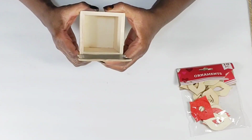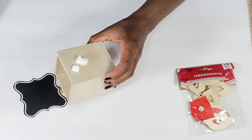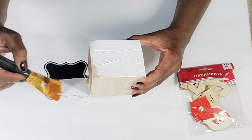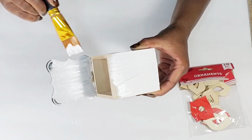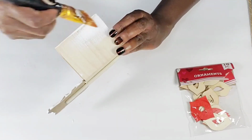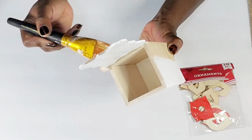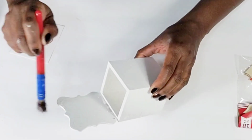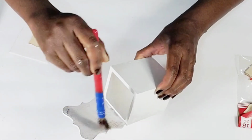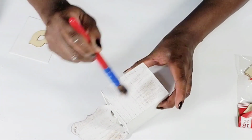After I get that complete, what I'm going to do is use some white acrylic paint, and I'm going to paint this entire piece. I'm going to paint over the chalkboard as well. After I get that complete, I'm going to take some brown acrylic paint and just brush over that white color. I'm just dry brushing it. I'm not adding too much paint at all. And then after I get that complete, I'm going to use some soft pink acrylic paint to paint over those lips.